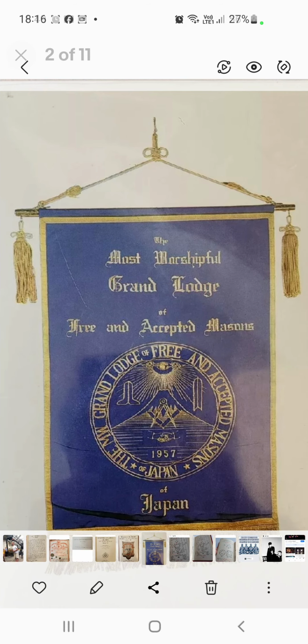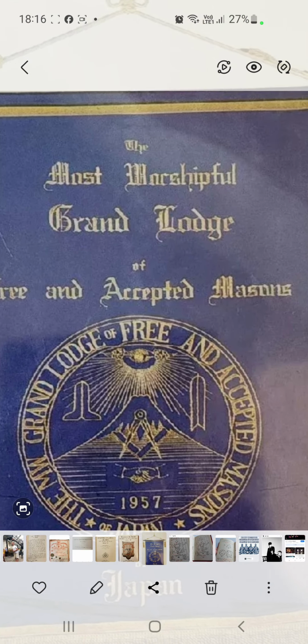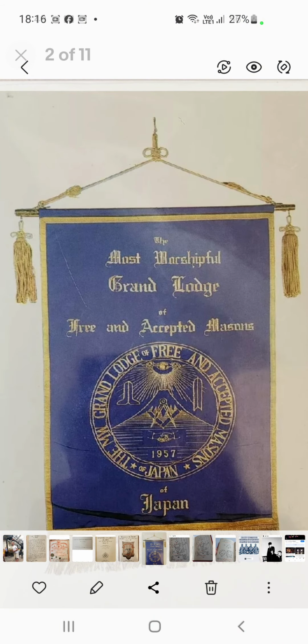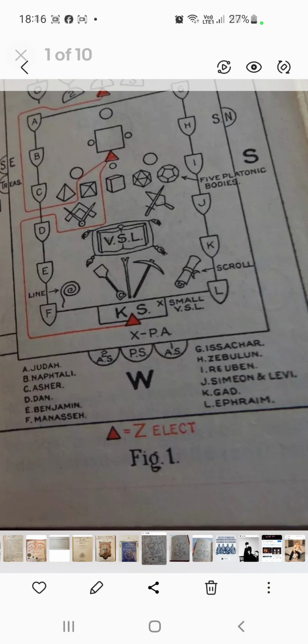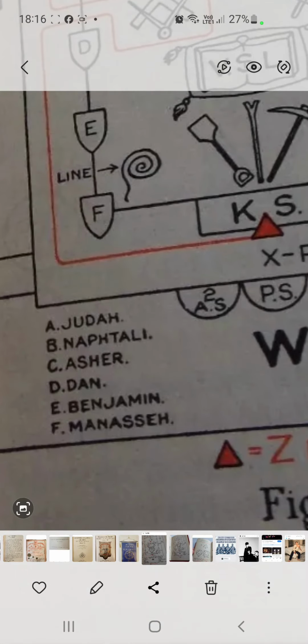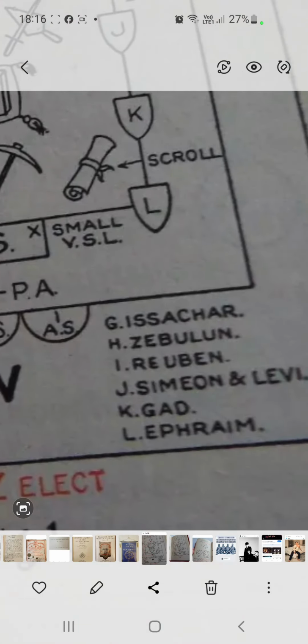Here we are again. Look, here's the banner. You see, look, the Most Worshipful Grand Lodge of Free and Accepted Masons of Japan, and there it is. And they just call it the banners. And then we've got the Royal Arch here, look. These are where they all stand: Judah, Naphtali, Asher, Dan, Benjamin, Masada. These will be passwords as well, do you know what I mean?